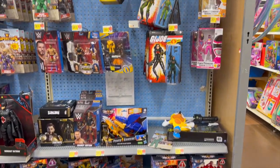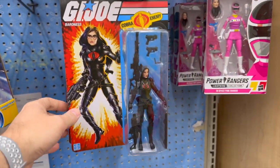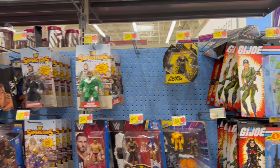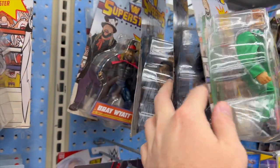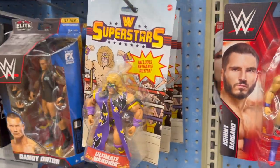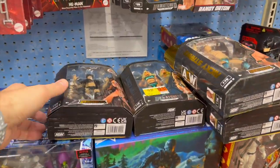All right, guys, we are starting out in the toy section over here. We got some classified figures on the retro card backs. Baroness, Lady J, these have been hanging around forever. Maybe clearance items in the future, potentially. I don't know. Got some of the superstars lineups here. We got the Million Dollar Man, Bray Wyatt. These need to clear out here too, because we got some really, really cool new ones that are coming sometime in the future. They had a lot of wrestling announcements here recently.